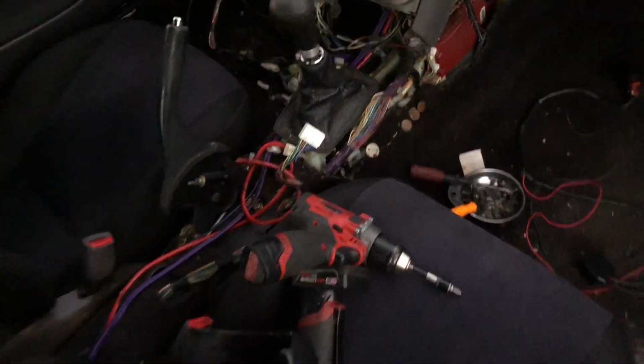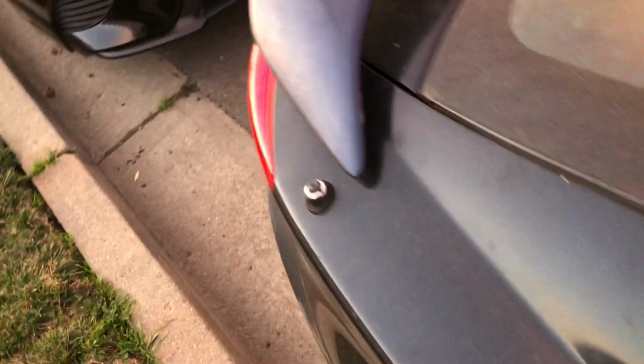Dude, look at all that speaker wire. Oh my god.